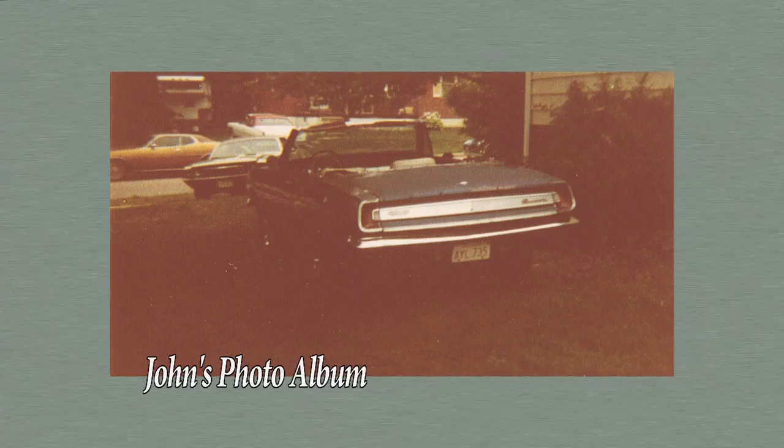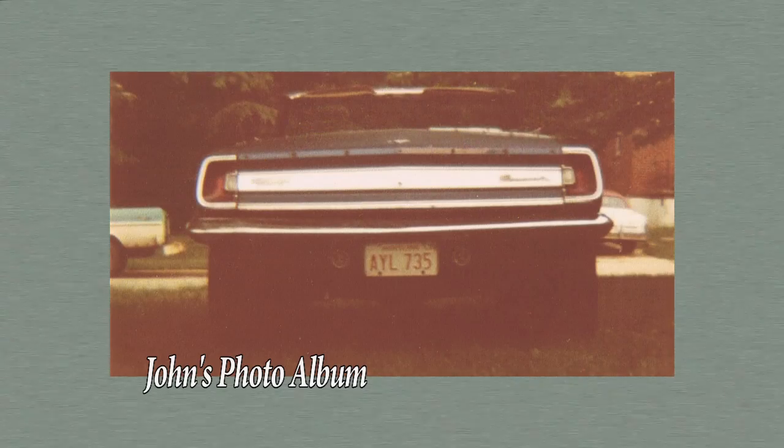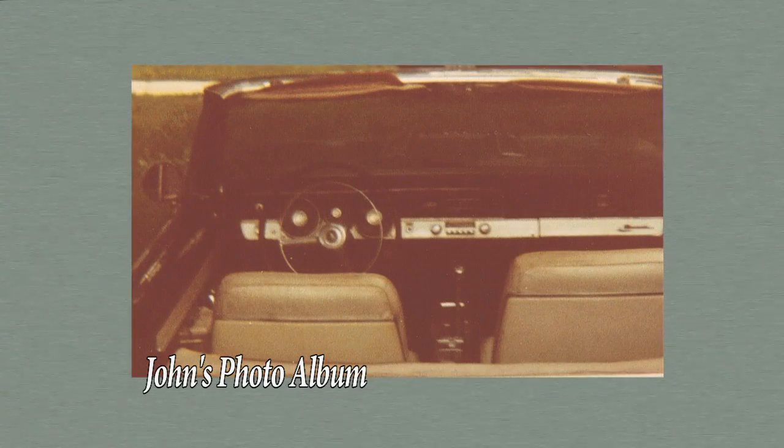One day I was walking back from his work, and I saw in the back of somebody's yard a Barracuda sitting there, and as I walked up and glimpsed a little closer, I noticed that it was a convertible. So one of the very first cars that I ever owned was the '67 Barracuda convertible that I found sitting in somebody's backyard for $300.